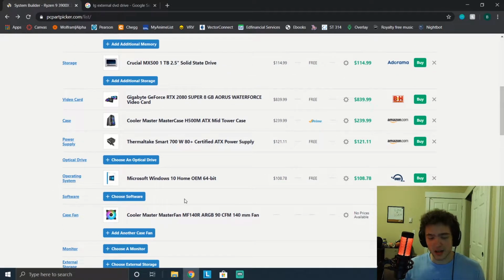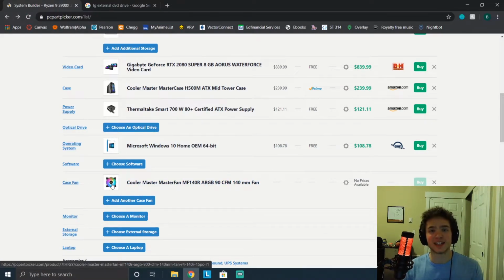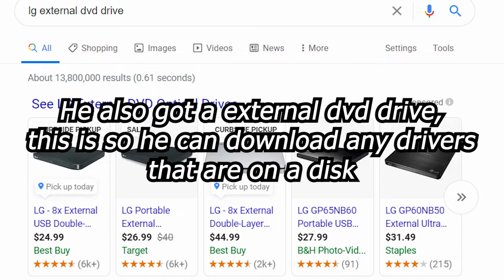Next, he needs an operating system, and of course with any built PC you need some sort of operating system, and Microsoft Windows 10 is the most standard, and I haven't actually heard of anything else. And then he went ahead and bought another case fan. This was completely optional. The case came with a fan itself, but he bought an RGB one because he wanted to make it glow as much as possible.